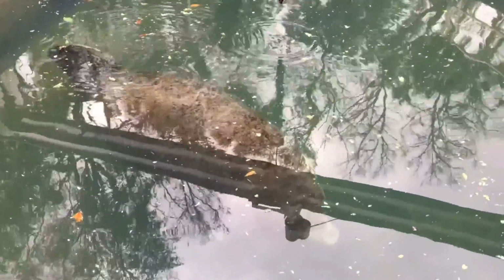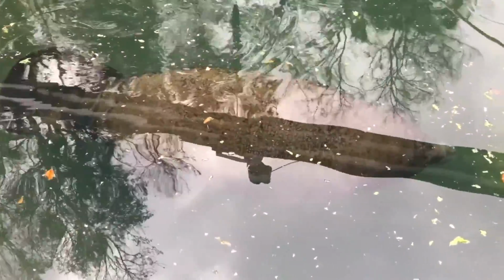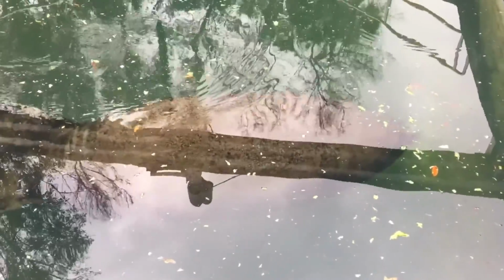Now, that's pretty handy for them because they don't have a neck. The manatee cannot just turn its head and see what's behind it or beside it. They have to swing their whole body around. So those little tiny hairs give them a warning that something is near them in the water. Detects the vibrations and such.